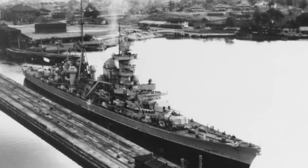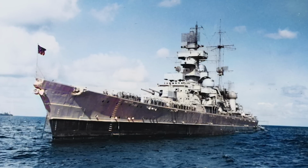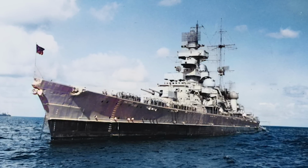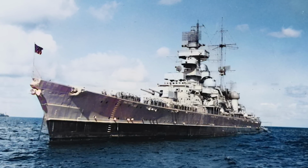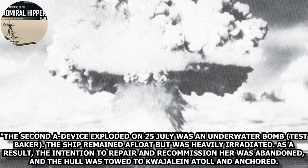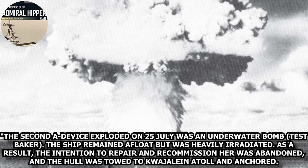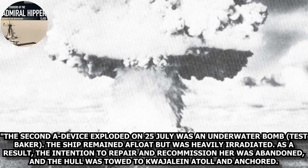On July 1st, 1946, the first post-war atom bomb test was carried out on a group of 11 warships, including the heavy cruiser. Prinz Eugen proved resilient to the blast, and there was little damage aboard the ship, although all animals were killed aboard the vessel. To take from Heavy Cruisers of the Admiral Hipper Class, Warships of the Kriegsmarine by Gerhard Koop and Klaus-Peter Schmolke, they write, "The second A device exploded on July 25th was an underwater bomb, Test Baker. The ship remained afloat, but was heavily irradiated.